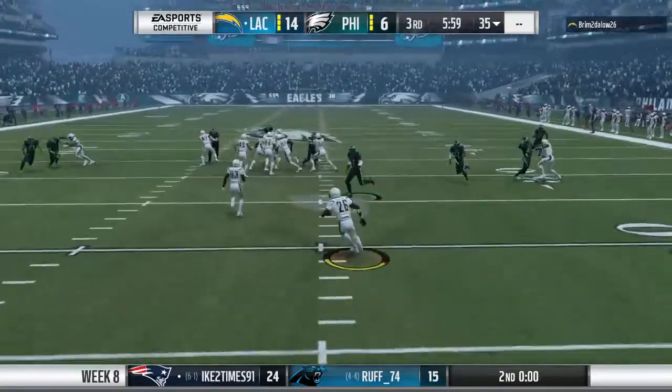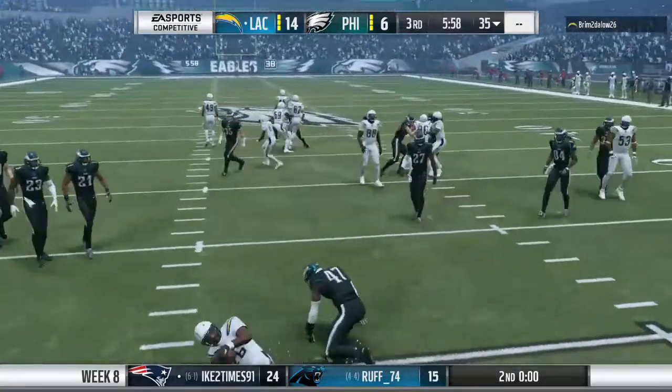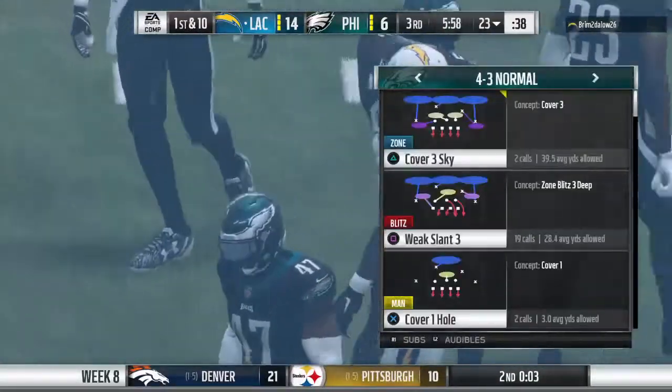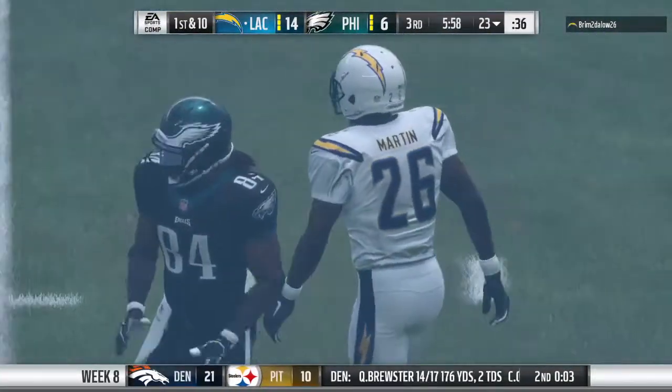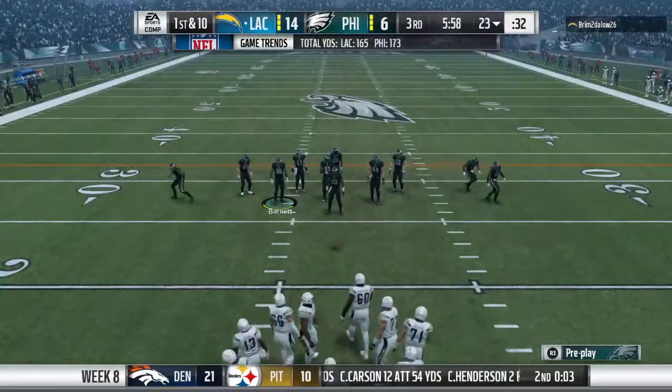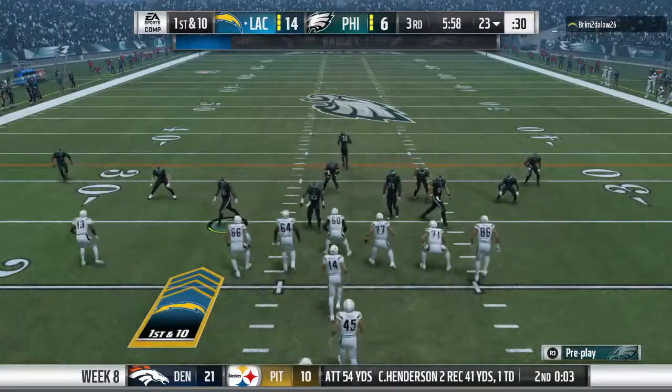This one taken just inside the 10. And he'll bring it a few past the 20 to the 23-yard line. Out comes the Chargers as they'll go on offense now to start this third quarter. They have the lead. Now they'll be looking for some separation here as we begin the third quarter.